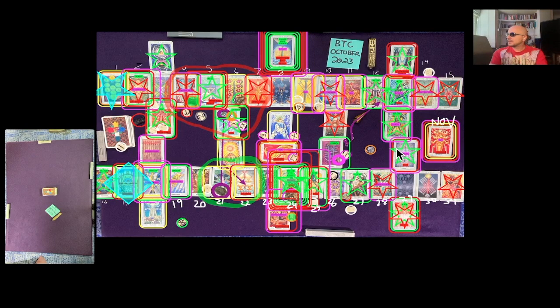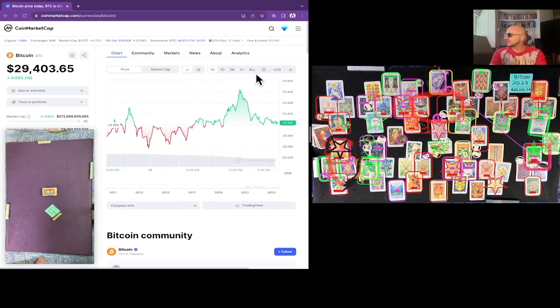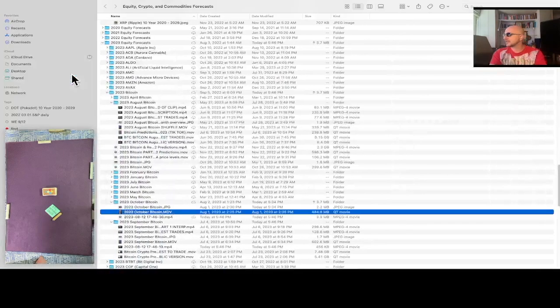This is the Bitcoin 1 month overview reading for the month of October 2023. It's currently August 12th, 2023, 5:46 p.m. Eastern Time. Bitcoin at the time of this reading is currently $29,403.65. That's USD. And the shuffle file for the October Bitcoin reading was created on August 1st, 2023 at 2:25 p.m. Eastern Time. That's this video right here.